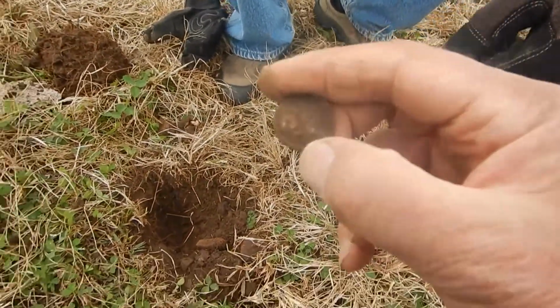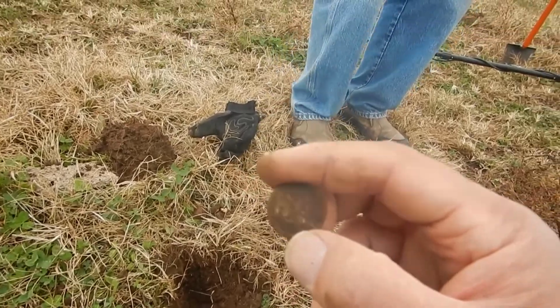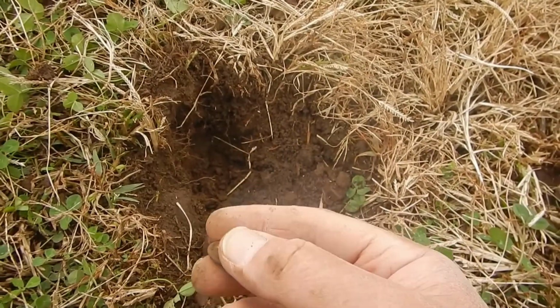Yeah. That's fantastic. That's pretty cool. That's maybe why it was giving the iron signal in there. Yeah, maybe that's why it was so scratchy. But it was about 3 inches down. That's a sweet keeper.